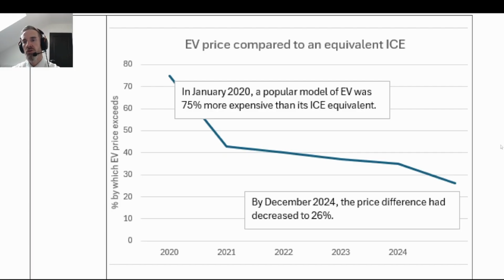So this is the sort of thing that we might want to mention in our marketing, because maybe electric vehicles are not as expensive as you think. This is a fairly big change, isn't it, in a short space of time? So the market might not be aware of this. That would be something I have in mind.